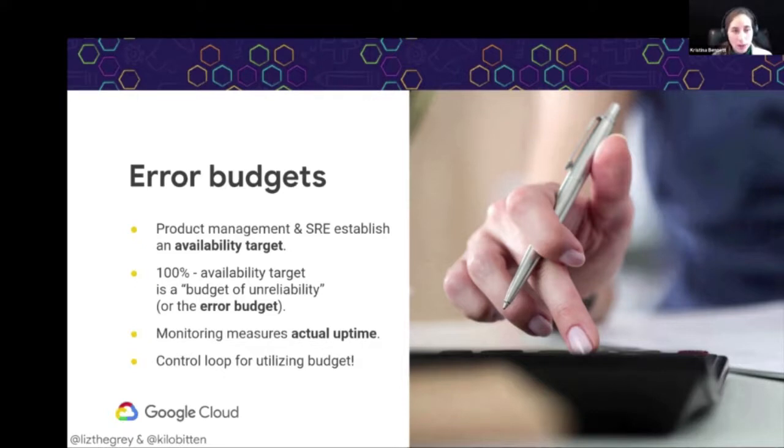So now that you have some numbers that show what your actual performance is and how it relates to the performance that you would like to have, you now have a control loop for utilizing this budget to direct your actions and improve your service as best benefits you and your users.